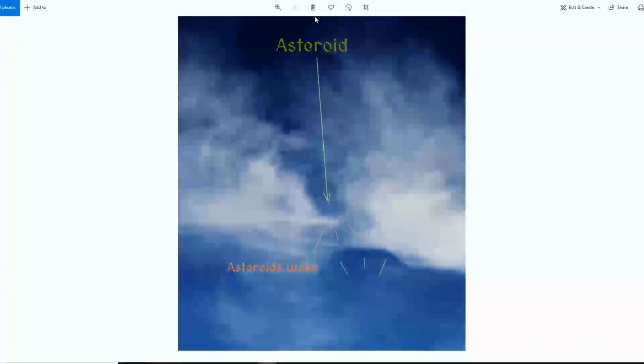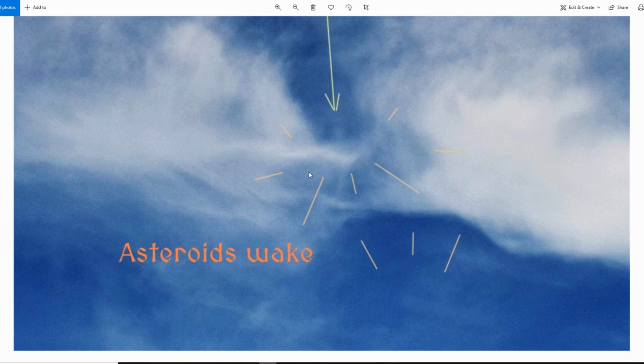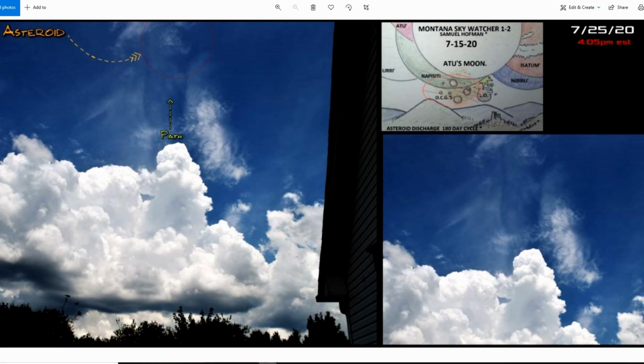They're always up there. There's the asteroid coming in. It's pushing up its little bow wake, almost just like an ocean wave. It's pushing it forward, and this is the wake that's kind of forming in front of it. As it pushes the atmosphere, displaces it, it's probably pushing in different densities, mixing them up, causing all sorts of craziness.